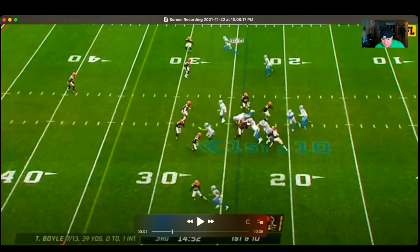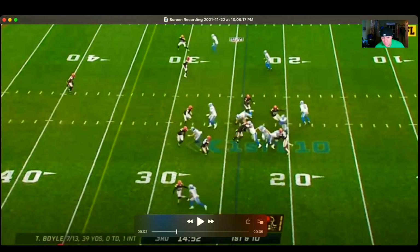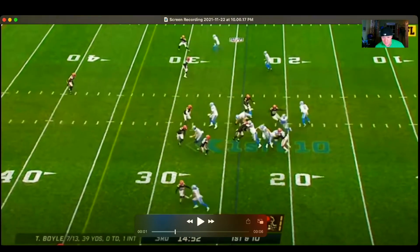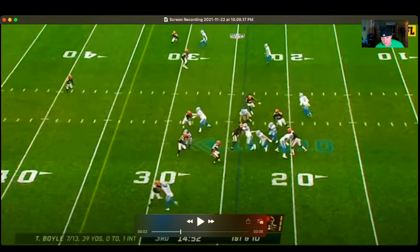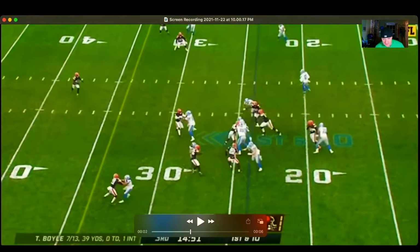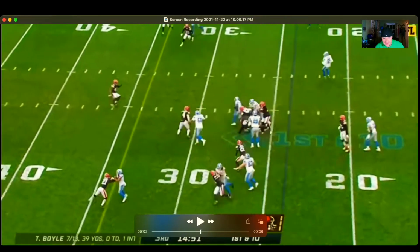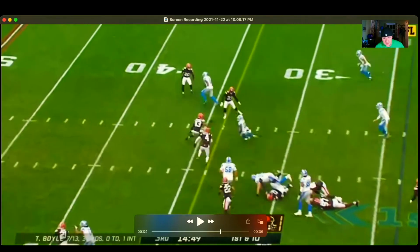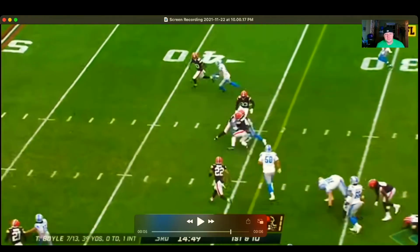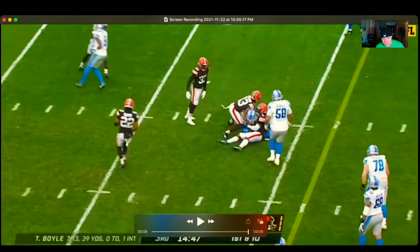So, bam. Hand off to Swift. The hole is opening up right here. And here he's got the vision. Instead of just following that lineman, he's going to dead leg that back up the middle here. He does that, finds that crease. Look at him. Now he's in the open field. He's got to make another move and drops them shoulders. Watch him trying to move forward.